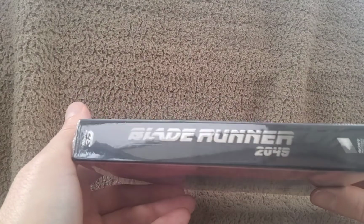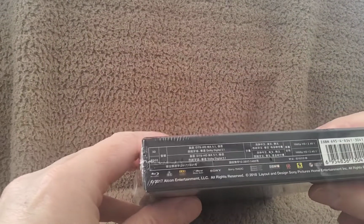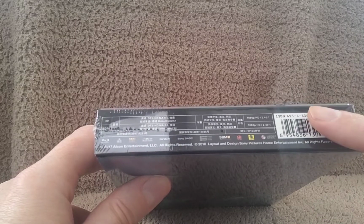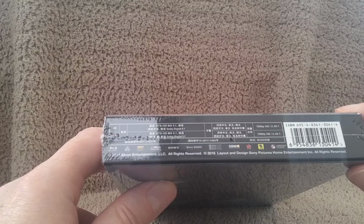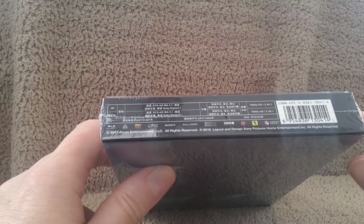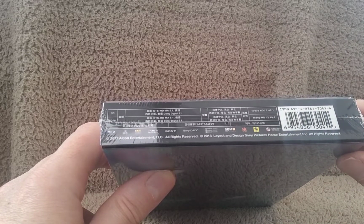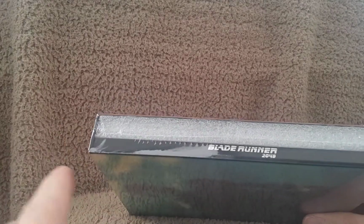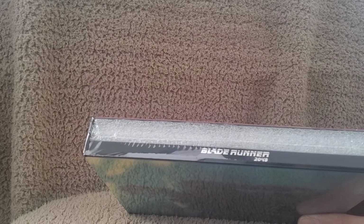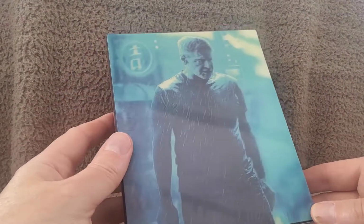On the side you've got Blade Runner 2049, nicely embossed. On the bottom you've got all the tech specs. I believe this is HD Zeta. The edition I'm showing next week is also an HD Zeta edition, and I'm pretty sure it's the same sort of production as this one. Inside there's a booklet, which is the same booklet that's in the edition I'm going to show next week. So I'm not unwrapping this. This is just for display.